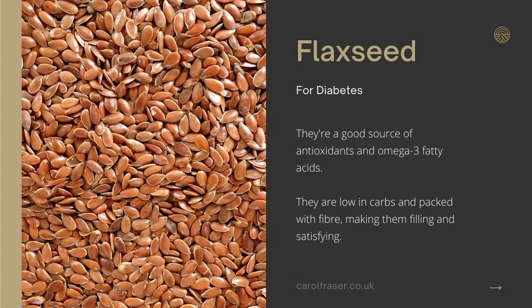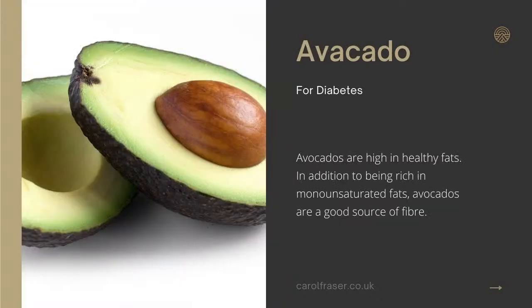So these are a good source of antioxidants and omega-3 fatty acids, and they're low in carbs. They're also packed with fiber, making them filling and satisfying as well. And then we've got our humble avocado, because these are high in healthy fats, and in addition to being rich in monounsaturated fats, avocados are a good source of fiber.